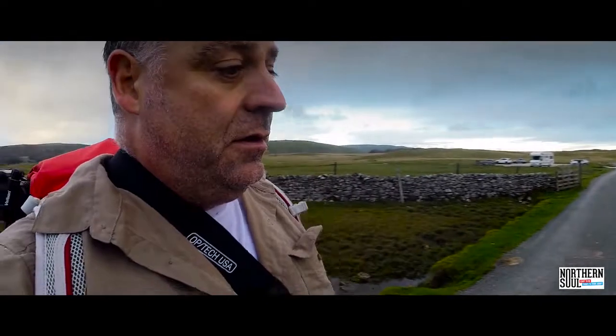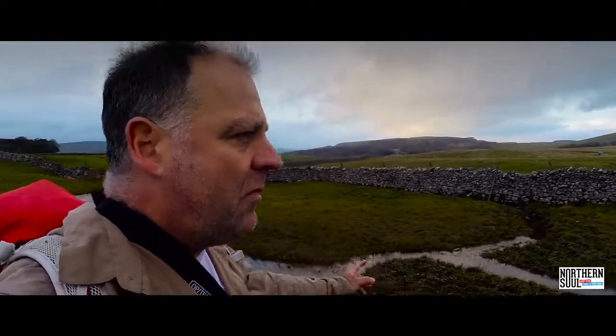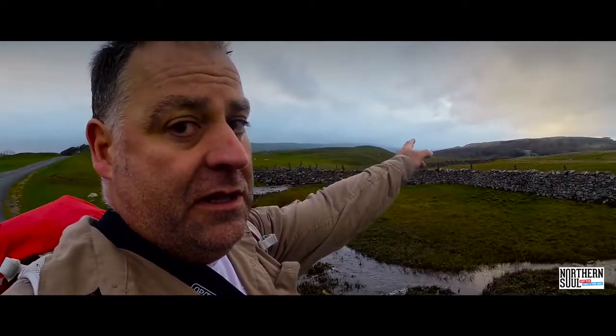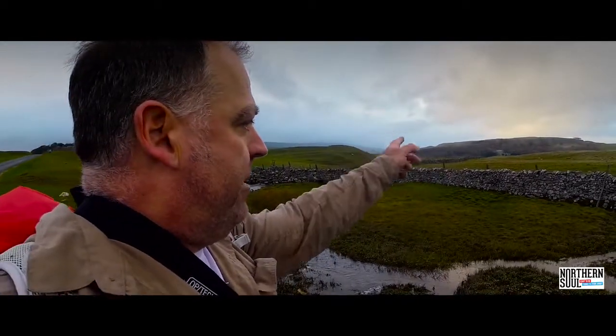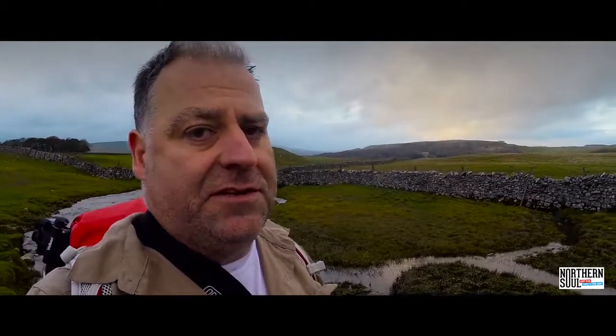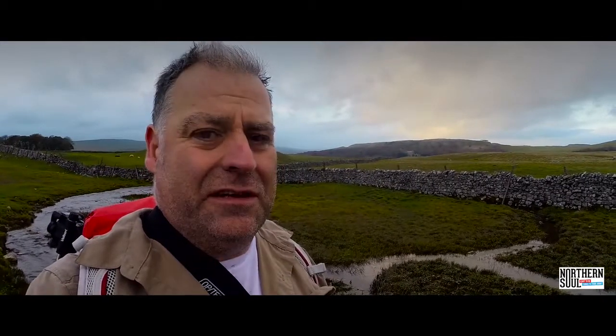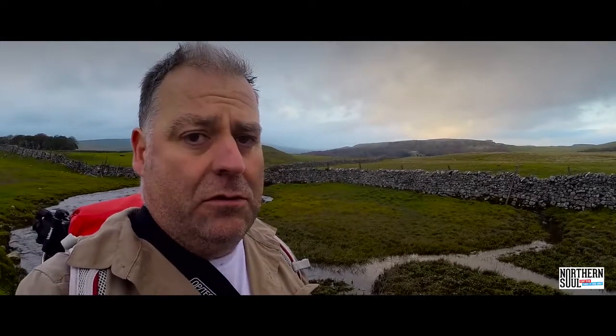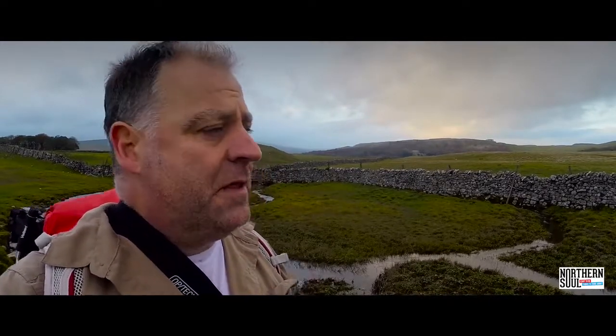So this is actually the outlet from Malham Tarn, which is just in that hollow in the hills there. Right at the back is Malham Tarn House, which is now a field studies centre, run by the Field Studies Council, I think it is. But the house was originally a private residence many, many years ago. It's quite old, quite a grand place as well.